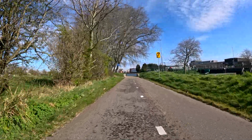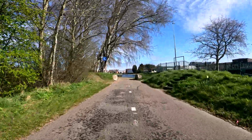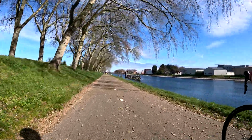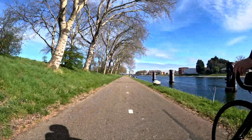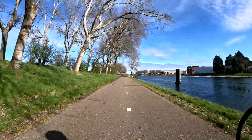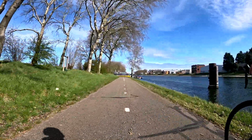Welcome to the Tour de Netherlands. Today, the adventure has officially begun. The first stage was supposed to go from Roosendaal to Vlissingen, but due to strong winds and the predicted wind direction, I decided to reverse the route. Not that it made much of a difference.